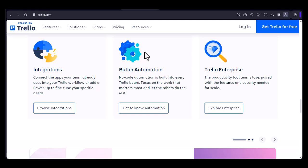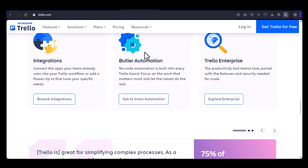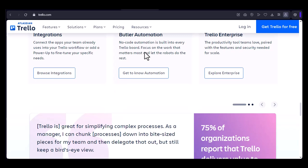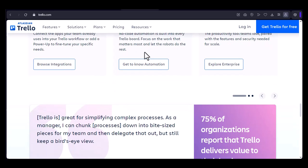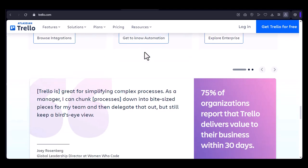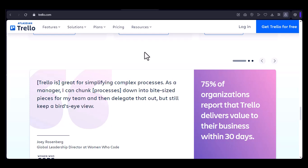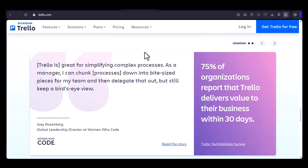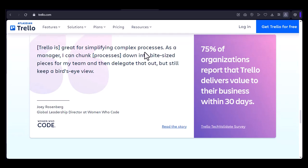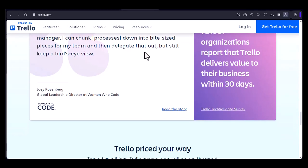Is Trello right for you? Ultimately, whether Trello is difficult to learn depends on your individual learning style and experience level. If you're a visual learner who enjoys a flexible and collaborative tool, Trello is likely a good fit. However, if you prefer a more structured approach or have limited technical skills, you may find the learning curve to be steeper. So, is Trello difficult to learn?